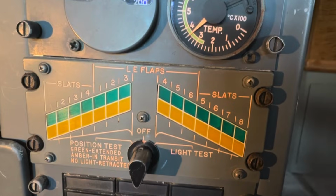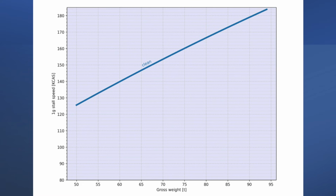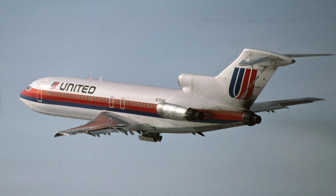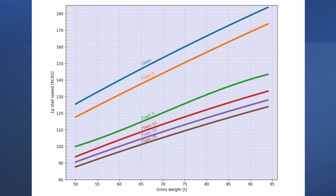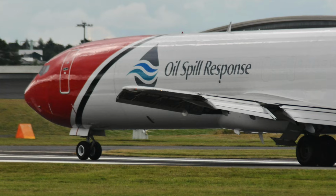Here's the book value of the 1G stall speed of the clean wing, ranging from 125 knots calibrated at 50 tons gross weight to 184 knots calibrated near the maximum takeoff weight. This data is for the later, heavier -200 variant. Then a range of options for takeoff and initial approach, with 25 degrees of flap taking roughly 50 knots off the clean values, actually nearly 60 at maximum takeoff weight.